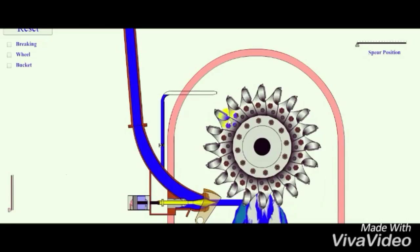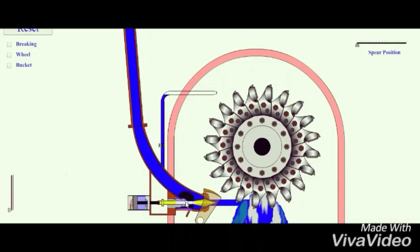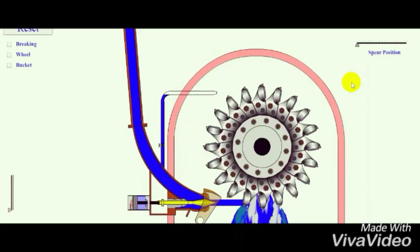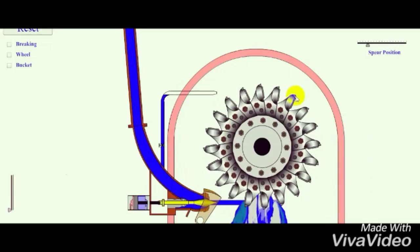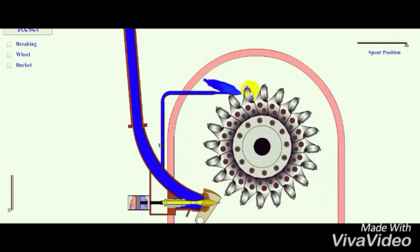Since the water head is fixed, the power output of the turbine is controlled by adjusting the volumetric rate of water. In the Pelton turbine, this is accomplished by moving the spear, or sometimes called the needle, back and forth by a servo mechanism. Notice how the diameter of the water jet gets smaller or larger depending on the position of the spear. If the flow rate goes to zero, the wheel keeps turning for a long time due to the flywheel effect generated by heavy buckets.